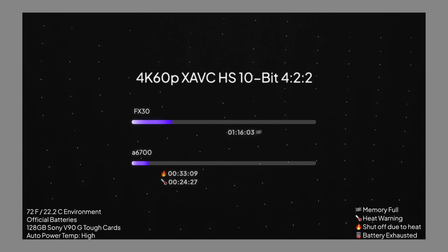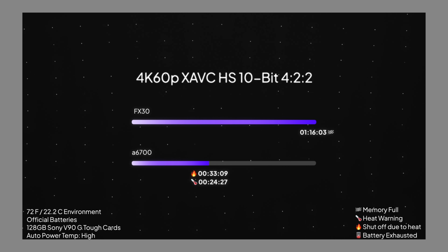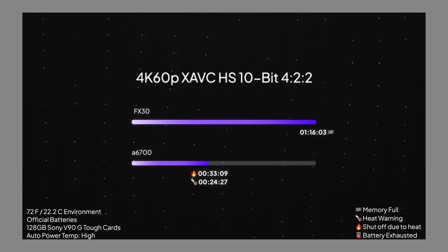Now, these are really good recording times with these frame rates. However, if you plan on doing a lot of long-form 4K 60 recording, then you might want to consider picking up the FX30. In either of the HS or All-Intra codec, we're getting roughly 30 minutes of recording time before the a6700 has to shut off due to high temperature, with the heat warning popping up around the 23-24 minute mark.